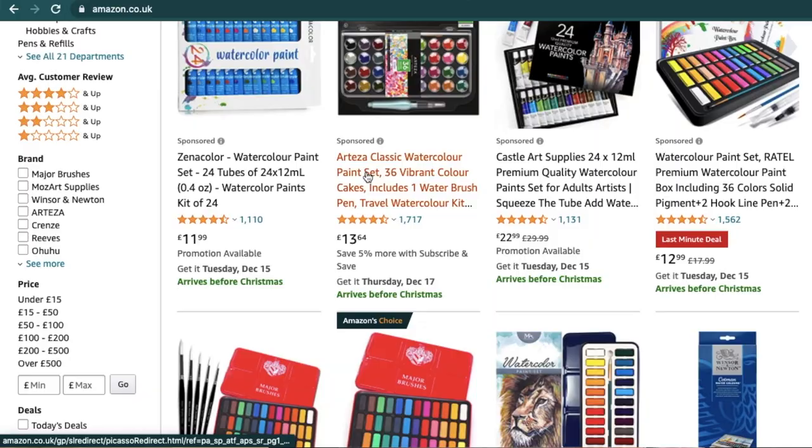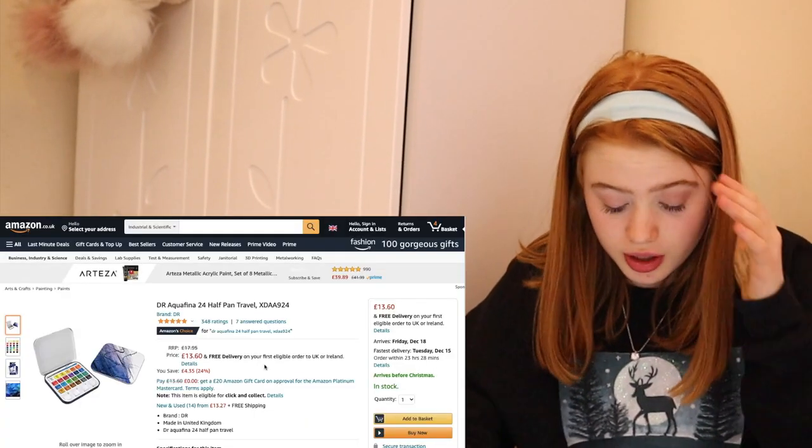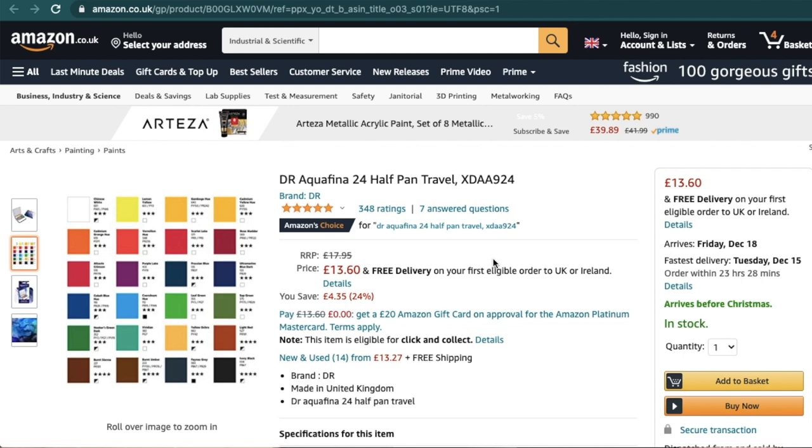There are actually so many here. I just found this one, and it's really good money-wise, and it's a travel kit and it's really, really nice. It's got loads of different colors and it's got really good reviews as well. It's a 5-star rating. So I'm gonna buy her this one because it's a really good price and the colors are really nice.